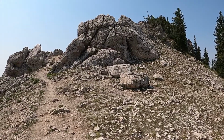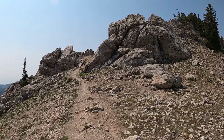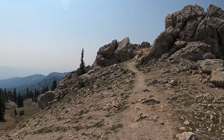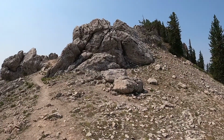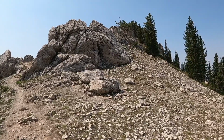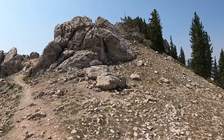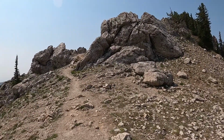So earlier I talked about the red rocks that are on the first part of this hike, and how they seem very out of place. Most of the canyon has rocks like this, and I don't know what it is. I want to say it's granite, but I'm probably wrong. But this is typically what you see on the left and the right of you as you're driving down 89 through Logan Canyon.